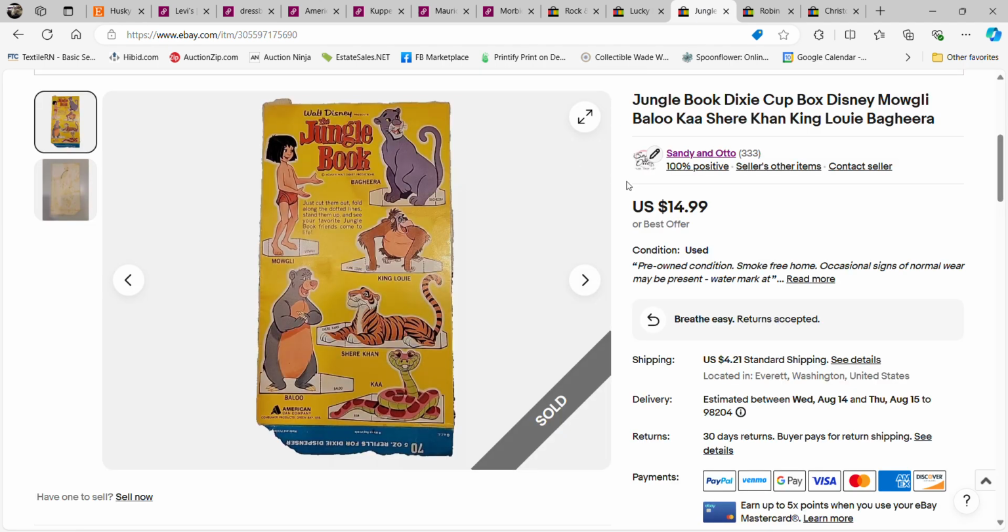If you've been following this for a while, you know that I had some of these wonderful cutouts. Somebody saved cereal boxes, potato chip boxes. These were from Dixie cups, and this was when the Jungle Book came out. This was on the back. Somebody saved it, but never cut it out. And this sold for $14.99, and I do think that I only have one more of the cereal boxes left for sale.